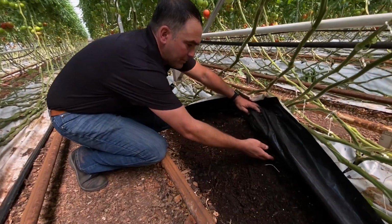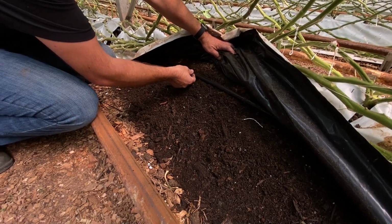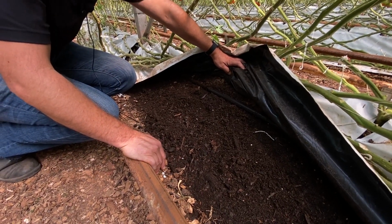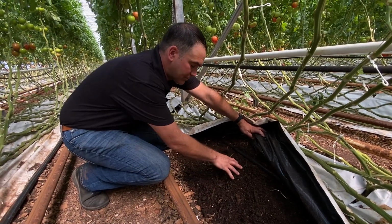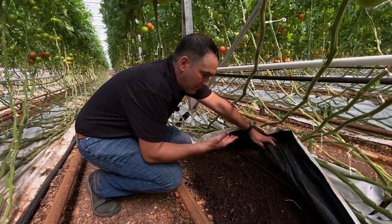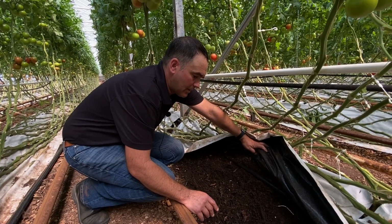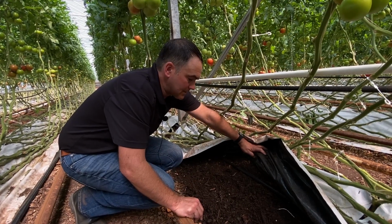Then of course for watering, we just have these pipes right here. So that's basically a drip tape pipe. The computer that controls all the settings in the greenhouse knows how much light there is outside. So we're able to program it based on the moisture of the soil and the amount of light, how much water they need. So they get irrigation maybe 6 times a day in the summertime, sort of thing.